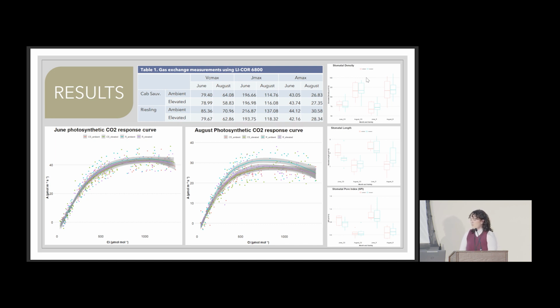Another thing we saw was decreases in other gas exchange measurements and differences in stomatal density and length. Over the season, there was an increase in overall stomatal density, but a decrease in length, which gives us a net decrease in stomatal pore index, or SPI, which can be directly correlated with other gas exchange measurements that, for example, we took using the LI-COR. I'm excited to connect the micro-CT data to all of this and look at mesophyll conductance and other tissue volumes connected to gas exchange, but this is what I have so far.